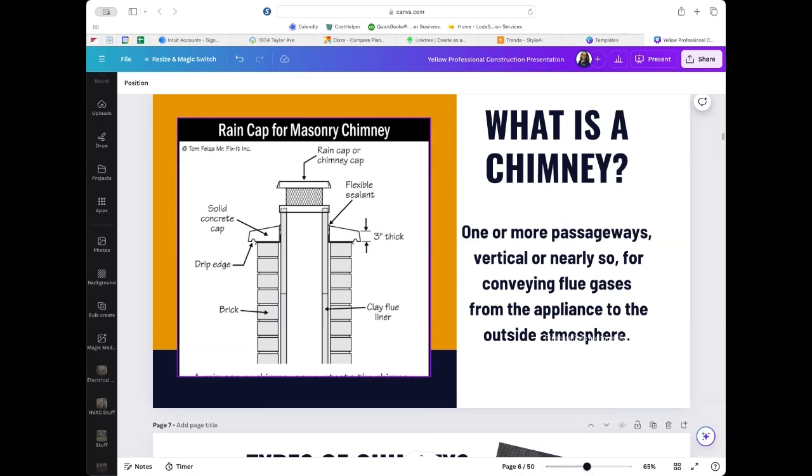As water gets in here, it causes damage to this liner. This one has a clay liner, and all these little areas that the liners, there's mortar holding those in place and keeping gases from coming out. When water gets in there, it causes problems, deterioration. And when you see water staining on the sides or plants growing out of the top or out of the sides, that's because water's gotten in there, and that's a problem.